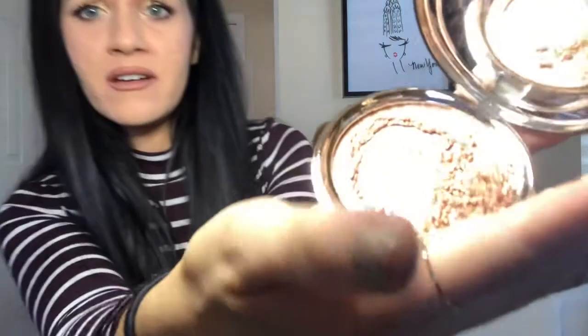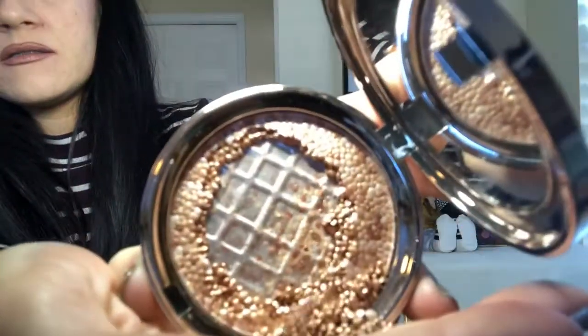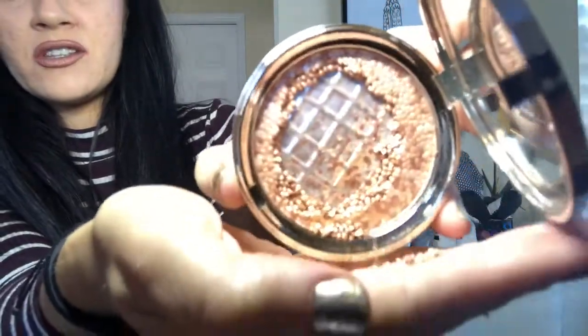I've opened this before and I put it right back in the package, so I do not know why this happened. Look, oh my gosh, I don't even... Look, it's just the whole thing fell apart. It's all over my jeans.